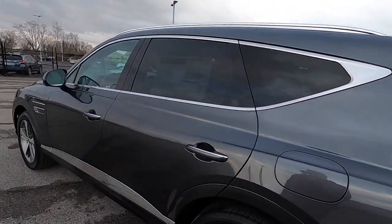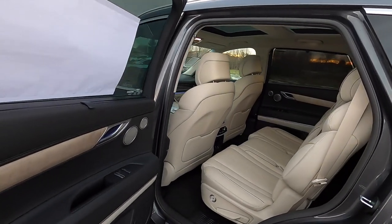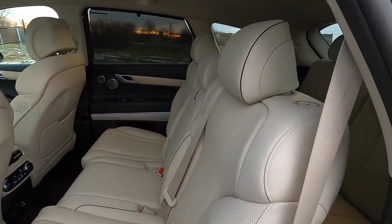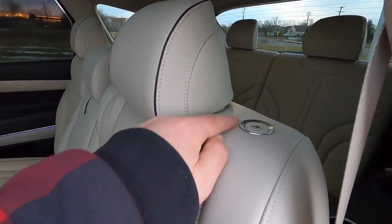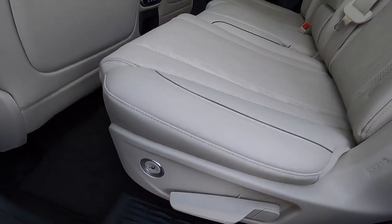Alrighty, now this vehicle does have the third row seat installed. It's an optional seat in the GV80. So we're going to take a look at the third row seat first. To gain access is very easy, locating the button here at the top of the seat or at the base of the seat. It doesn't matter either way.